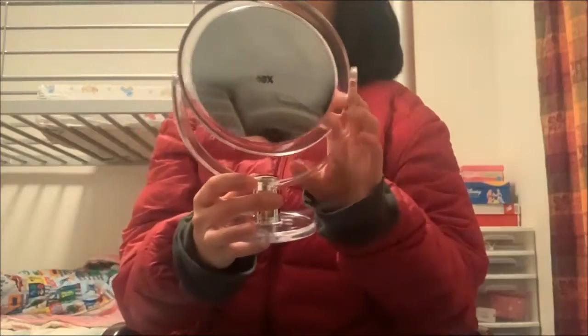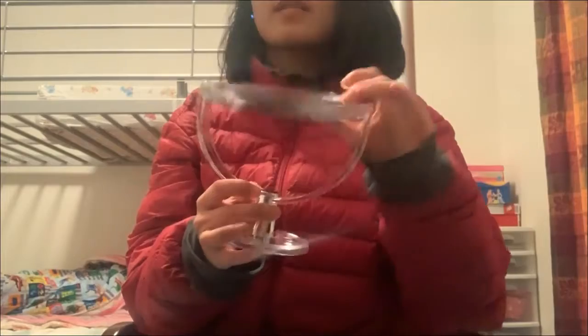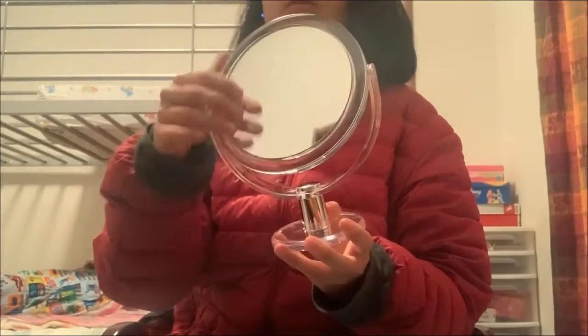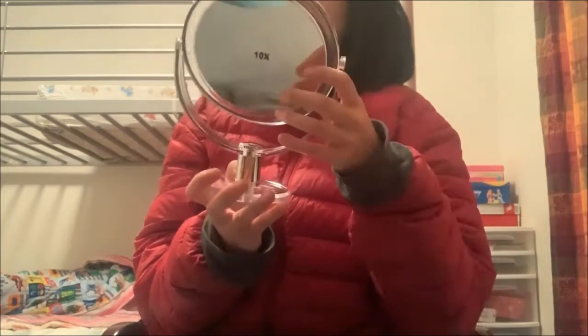Here's the mirror that I just got. I really like how it's easily swivelable. Literally, it takes no effort to flip it to the other side, which is a pretty cool function. Also, it's really lightweight as well, so that makes it more portable. So I like that.